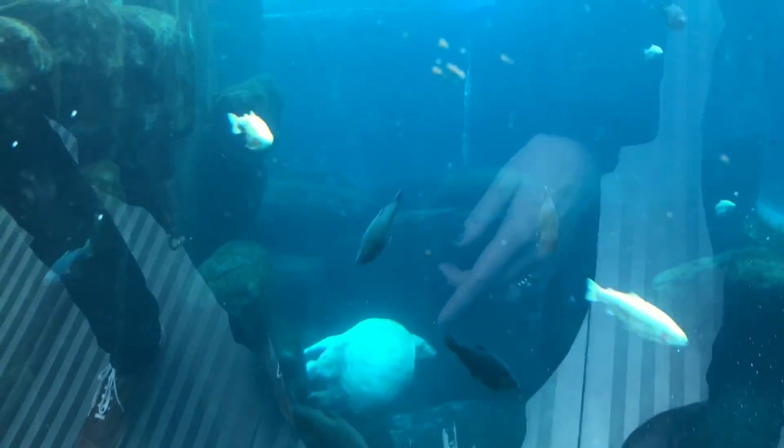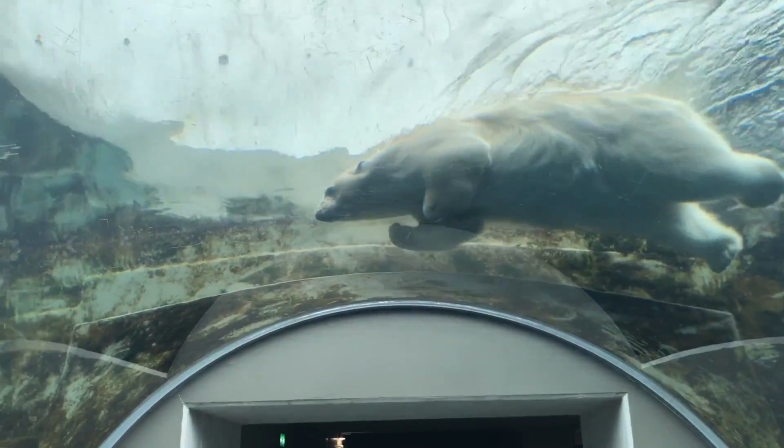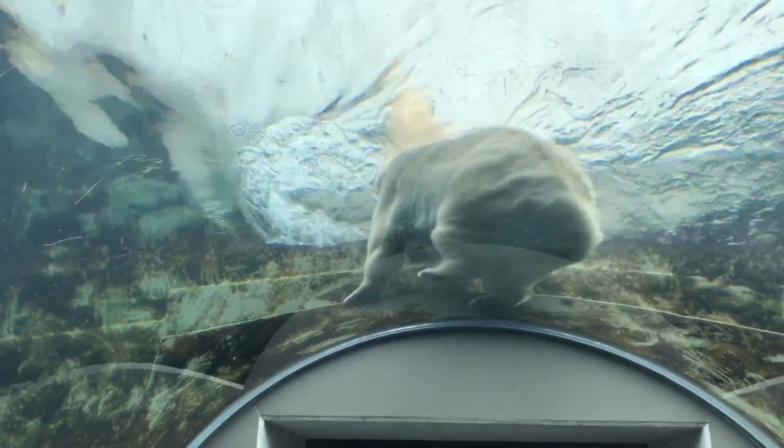She would try to get under the fish and then push herself off a rock and propel herself towards the surface. She was unsuccessful that time. After each hunt, she would come back and have a little rest on top of the tunnel. Look at the size of those paws.